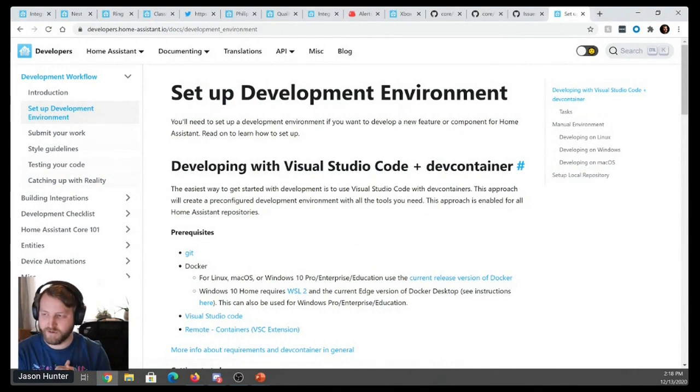The reason I recommend using the dev container in Visual Studio Code is because pre-built in, you've got a debugger as well. And by the way, if you don't have any experiences with interactive debuggers, it's about 1,000 times more efficient than putting print statements in your code. And I recommend that you Google and research how to use one.